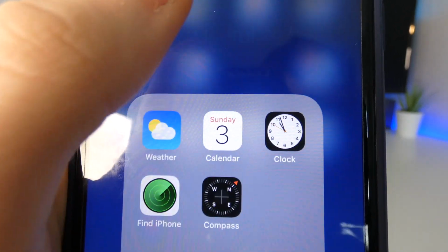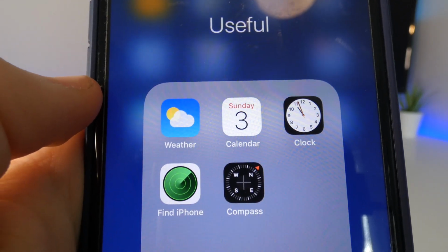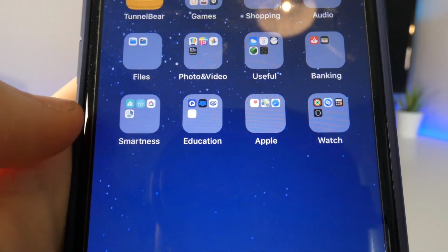Useful things are next, if it'll let me open it. Weather, calendar, clock, find iPhone and compass. Things that I don't use very often, but I still have them on the phone if I do want to use them. Next, banking. That's just to do with my bank.